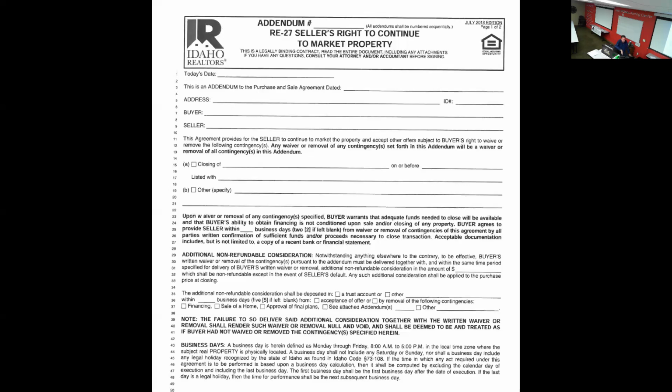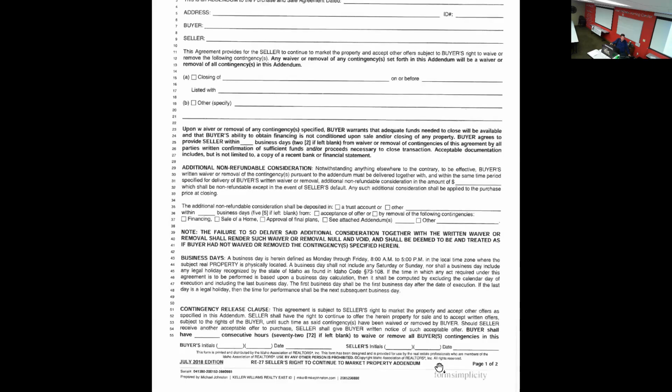Additional non-refundable consideration shall be deposited in the trust account within how many days of acceptance, and it's by the removal of whatever contingency. Failure to deliver the said additional consideration with the written waiver or removal shall render such waiver or removal null and void and shall be deemed to be and treated as required not to be. So if they don't give that other earnest money, business days, if it finds those, contingency release clause.